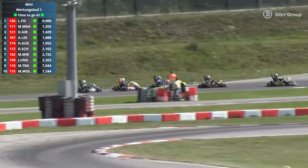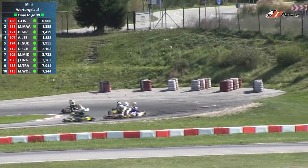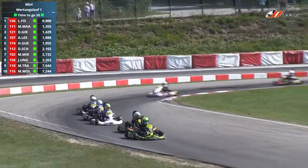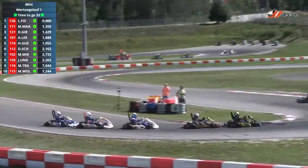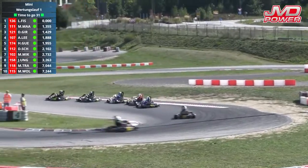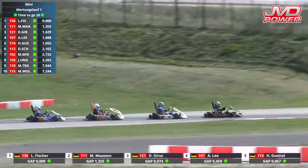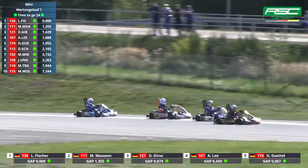Tom Muhler now has set the fastest lap of the race, but he's now down in 11th position and is trying to fight back from what's been a difficult weekend so far for the 122. Just under 30 seconds remain of the race, plus 1 lap.